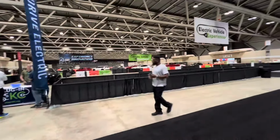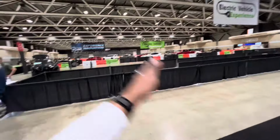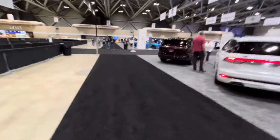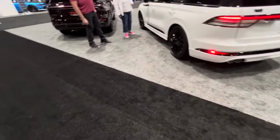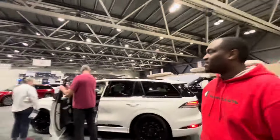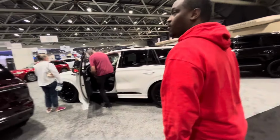Dang, like a few years ago, the whole convention center used to be full of cars. Back in the day, the whole convention center used to be full of cars. Oh, and then they had like a kids spot where they had bounce houses and stuff. They don't do that anymore. I think COVID changed a lot of things. What? They're not here? Dang, that's what I wanted to see, the XT4.